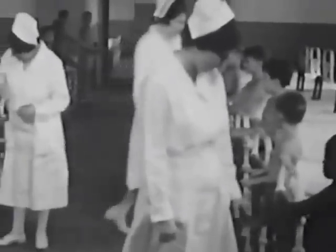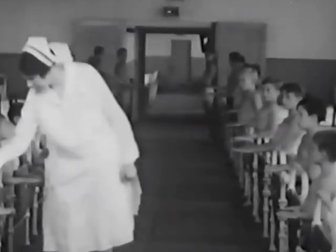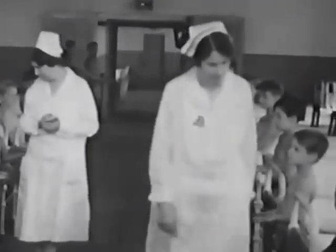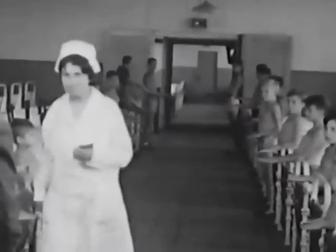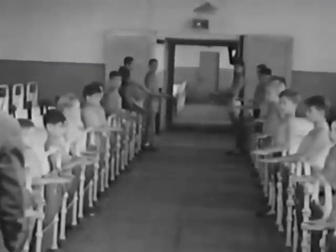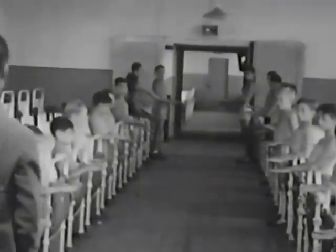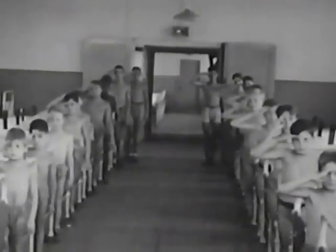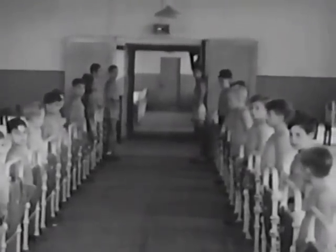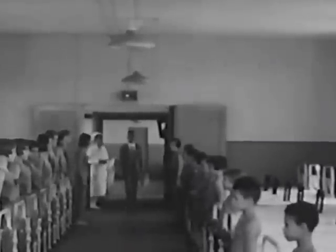There's probably 20 beds to a ward. As you notice, the children all saluted when the doctor and the nurse left and when they entered.